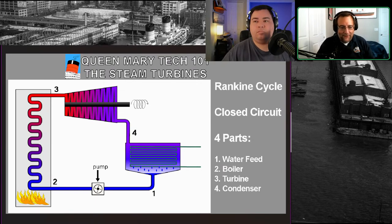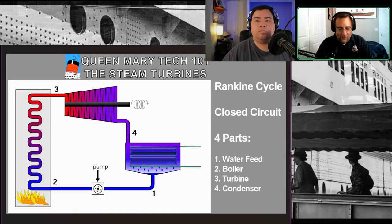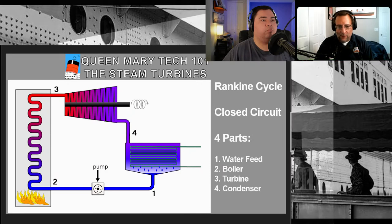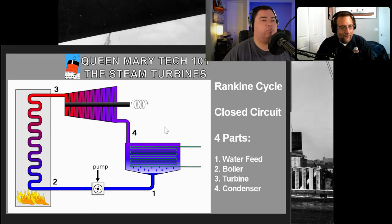It's pumped out of the well of the condenser. Now on the Queen Mary, we'll talk a little bit about how it's heated up and everything before it gets back to the boilers. But this is the basic system of what the Queen Mary is based on.